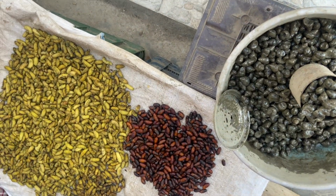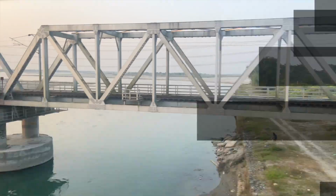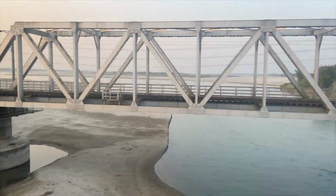This is how they sell ducks, hens, silkworms, and other things in the market for people to buy and eat. So, vegetarians, be careful.